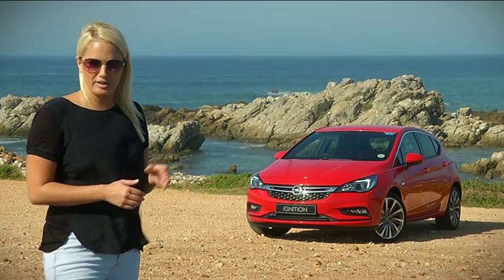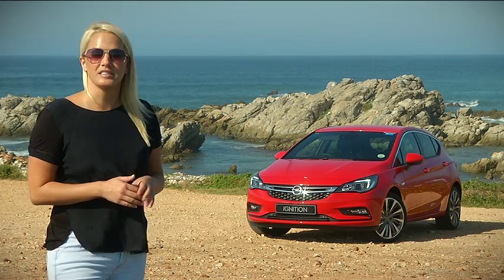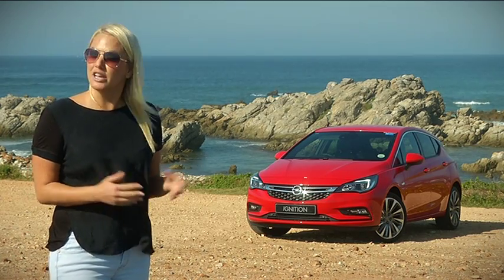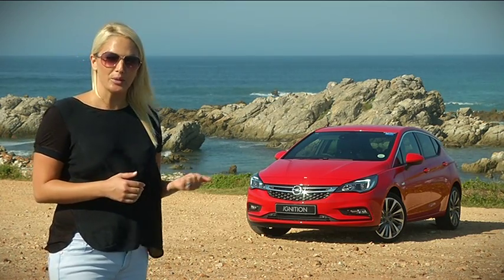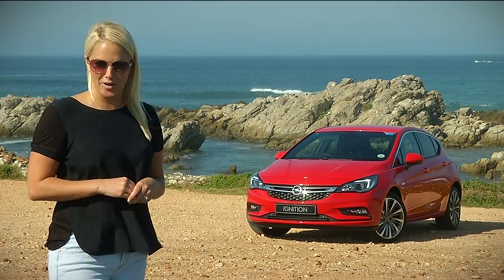This is the new Opel Astra, now in its 11th generation. And it's just won the 2016 European Car of the Year award. Interesting to note that back in 1993 and 1994, the Astra Kadett won South African Car of the Year as well.